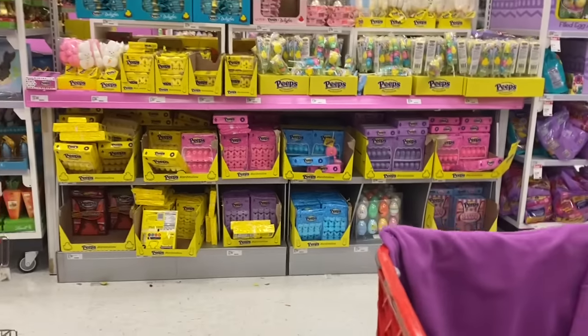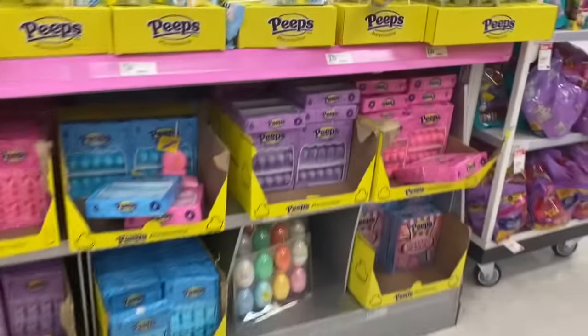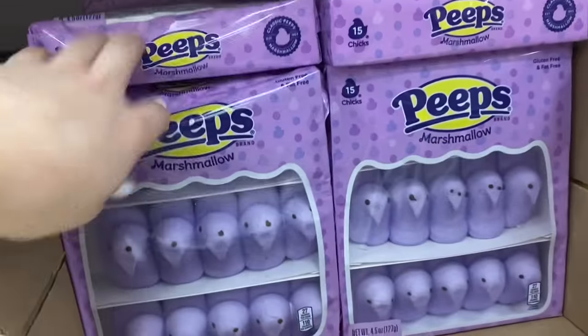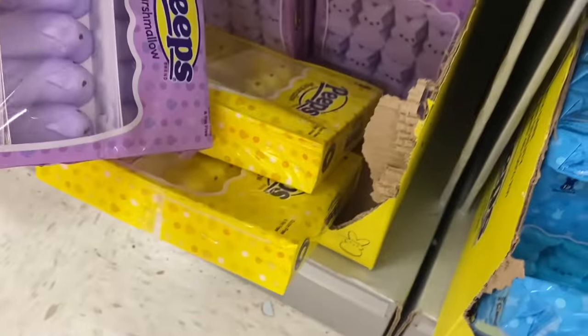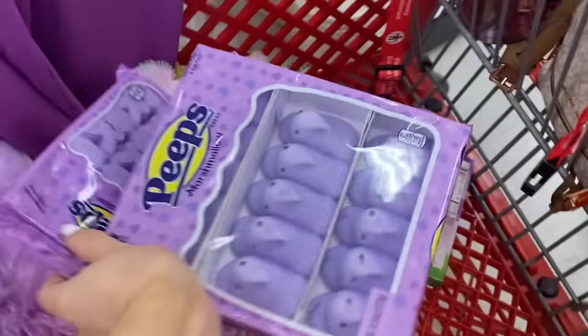You know what is like eye candy to me? The Peeps. Okay. So I am going to get the chicks and the bunnies in my color. Wait, can I get the chicks and bunnies? Yeah. I got the bunnies. Okay, then just get the chicks.